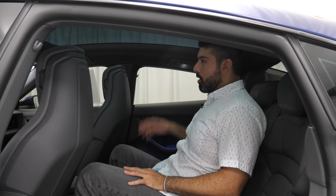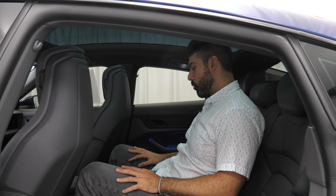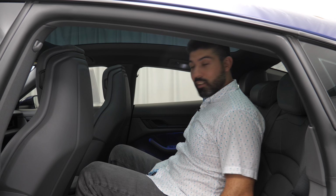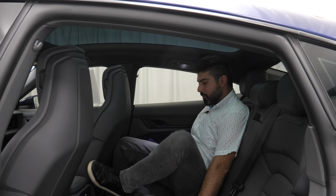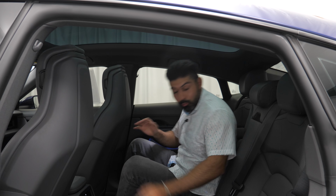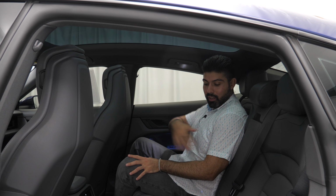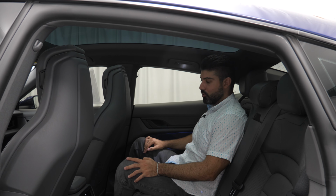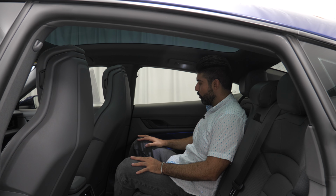Again, you are basically going to have to hunch over because your head is going to be touching the glass at this point. But overall, it's just an extra seat that gives you the ability to carry an extra passenger. A child will definitely be much more suitable here. As far as 3 adults, you're probably going to have some shoulder room issues, but obviously you can make it work for a short period of time.